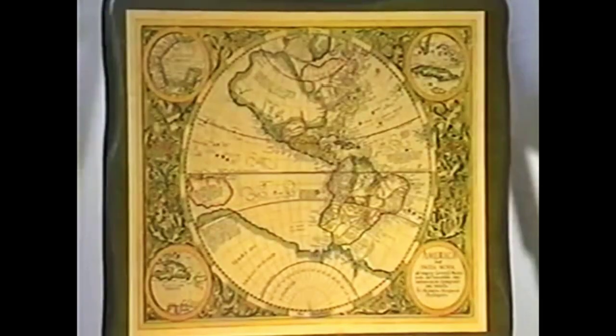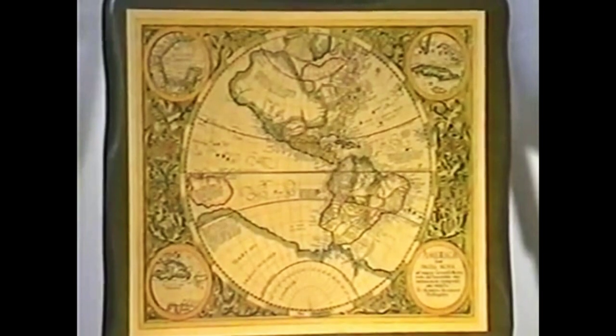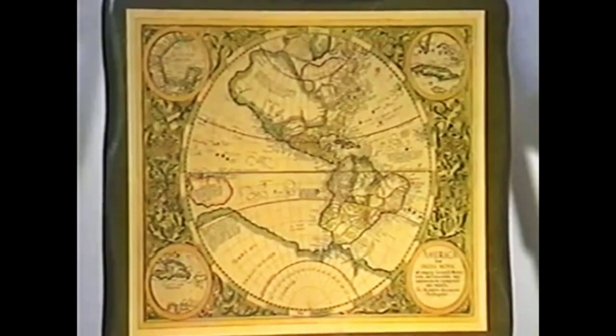The next map that we're going to show you is a Michael Mercator map from 1595, and it was used up to 1636. Michael Mercator was also a grandson of Gerard Mercator. As you can see, he was a brilliant engraver. Now, we are not sure if he was a cousin or a brother to Romuald Mercator, but they had to be one or the other.